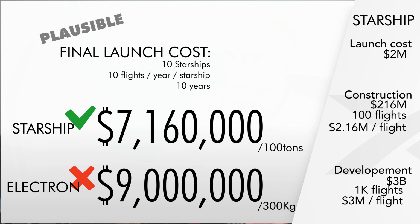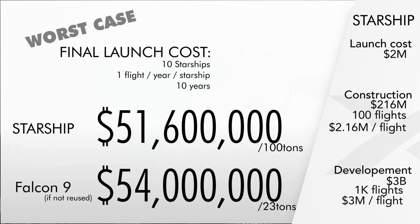Definitely not the same number, but still a game-changing innovation that will put space within human reach. Even with only 10 launches a year, the price would still be equivalent to that of a Falcon 9 for a far better capability.